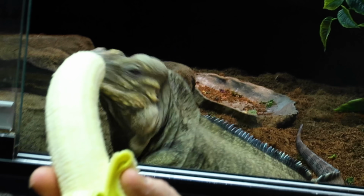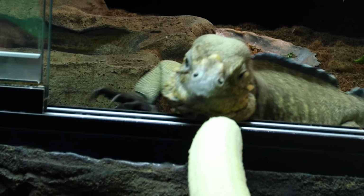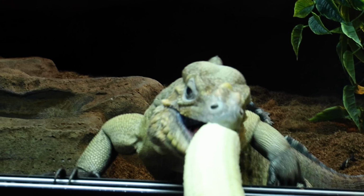You know my girl, Bella, she loves her bananas. You want a banana, girl? Hi, girl. There you go. There you go. I love my Bella. She is absolutely a banana monster for sure, as I always say. And as you can see, I've got my yellow Bella Bananas shirt on right now.